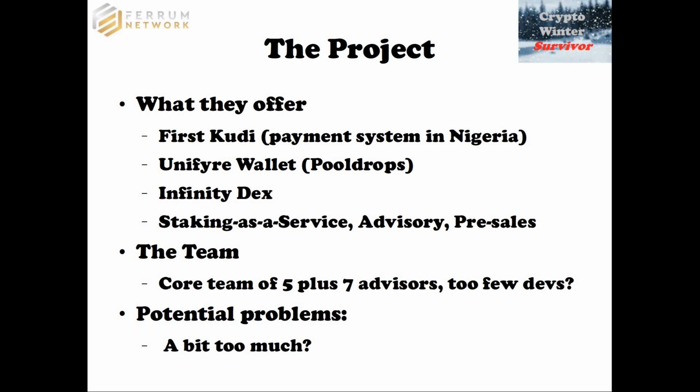First of all, they have a First Kudi app, which is a payment system focused on Nigeria and more broadly on the African market. And it's basically a way for the people there to get access to cryptos and to send both cryptos and their local fiat currencies over this app to friends and family. And it's pretty important because they have less access to the banking sector in those countries. So it's important that we as a crypto space actually focus on these markets as well.